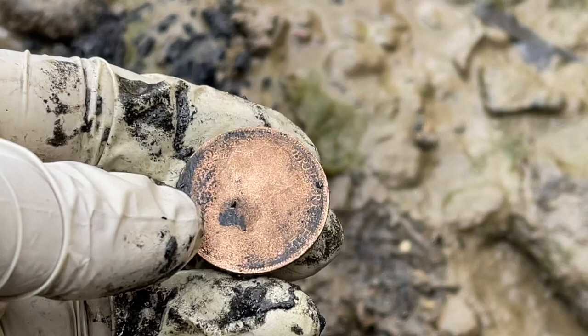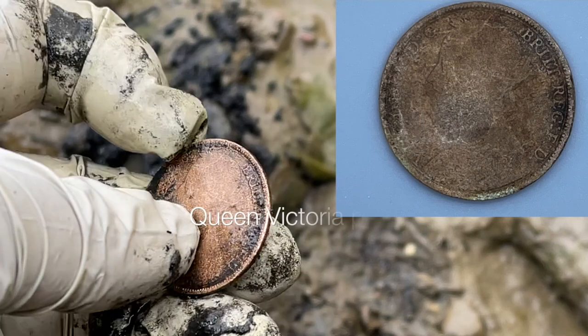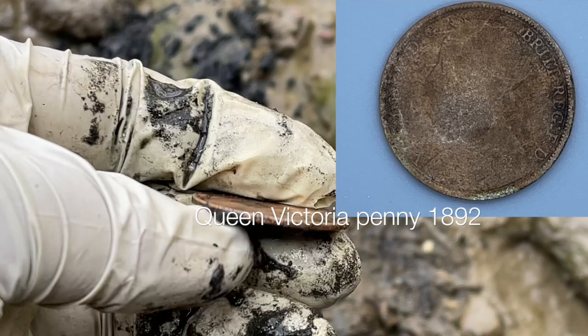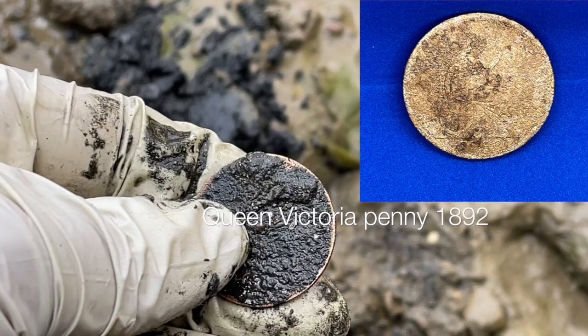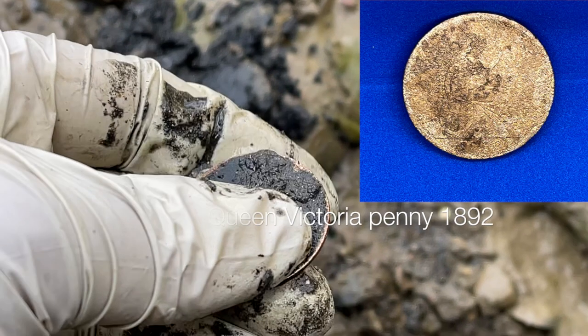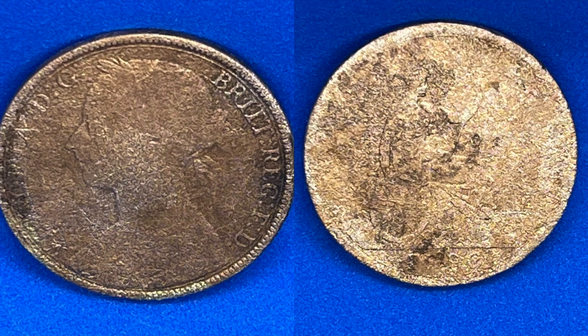Here is a coin of Queen Victoria, and the year is 1892. That was the fourth and final year depicting the young Queen Victoria on British coins. The new portrait would then be known as the Old Head, the Veiled or Widow Head, until the Queen's death on the 22nd of January 1901.